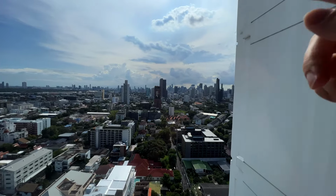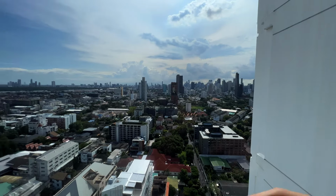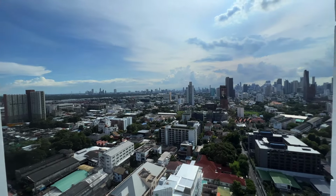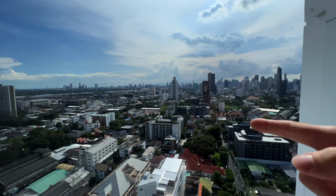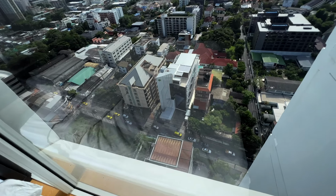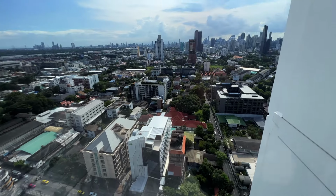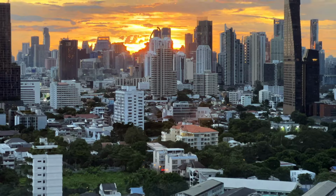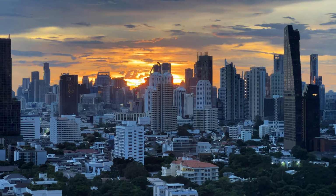It's incredible. We've got the Mahanakhon Sky Tower over there in the distance. We can see the Chao Phraya River over there flowing right around. We also can see Asiatique from here, which is about an hour's drive. Now we can also look down onto Ekkamai Road. Really incredible views. And the sun actually sets in this direction as well, so you get some beautiful sunsets around about 6 p.m.